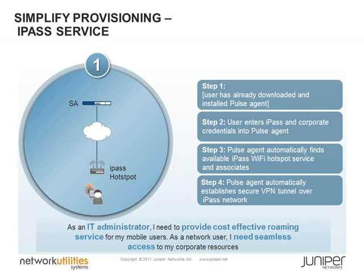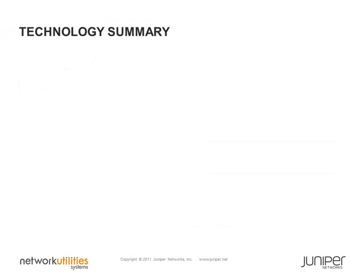So the user experience here is completely simplified, and all the user needs to do really to access a network with the iPass service is just walk onto the network, click on iPass, enter their corporately issued credentials, and they're given access to what they need. Okay, so it's really simple. Absolutely.